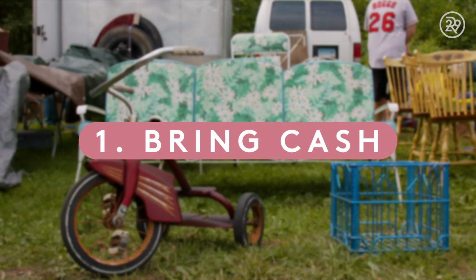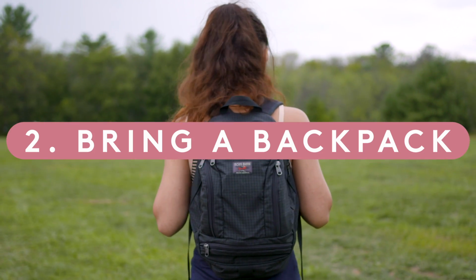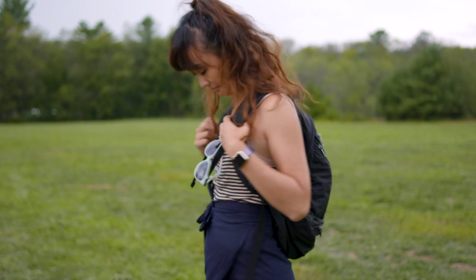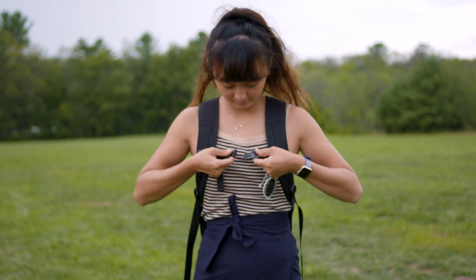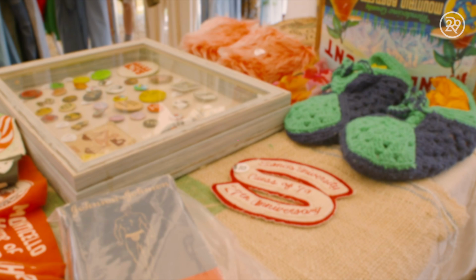Number 1, bring cash. Number 2, my piece de resistance is this backpack. It holds everything on my back. It doesn't give me any shoulder strain. And it's got this center clip, which is really handy because when I have a bunch of clothes hangers and things, I will clip it onto my chest so I don't have to hold on to anything. And number 3, go early.